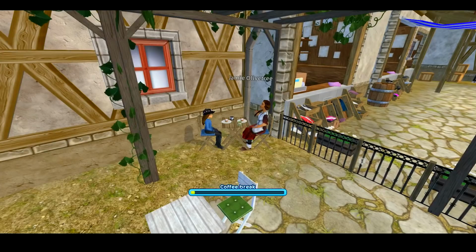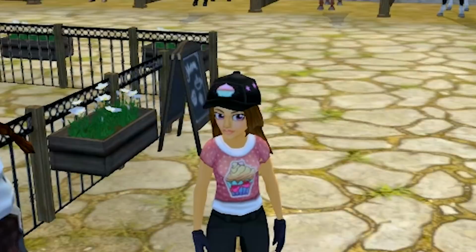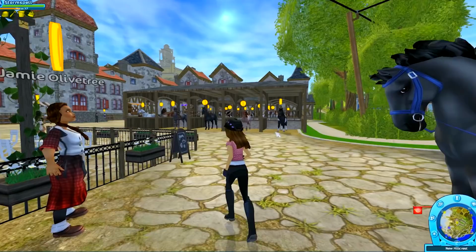Oh, so tired. Well, I think the muffins are good, so don't worry about them being burnt. I'll eat them anyways and sell them. Here's a little thank you for your help. Oh, she gave me this little cupcake shirt. Yes! This is so awesome! Thank you, Jamie Olive Tree!